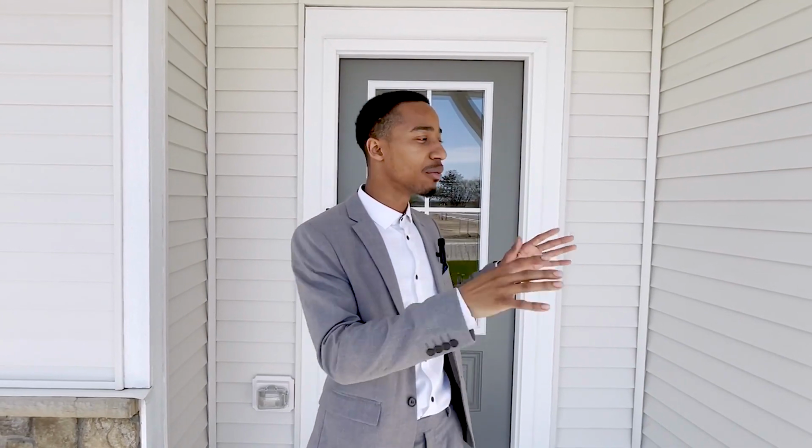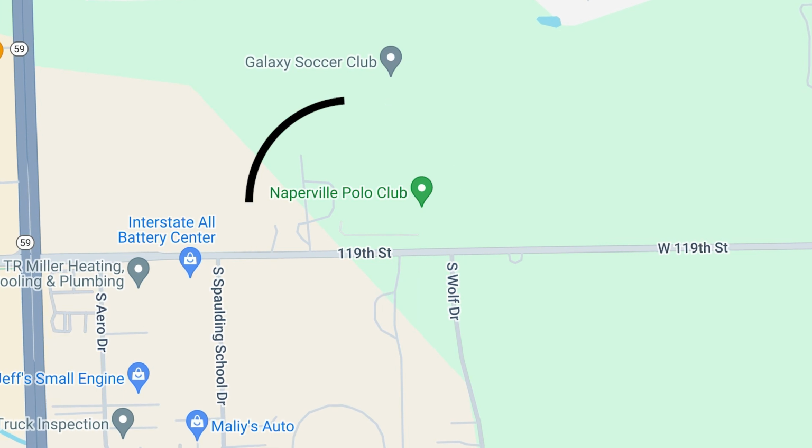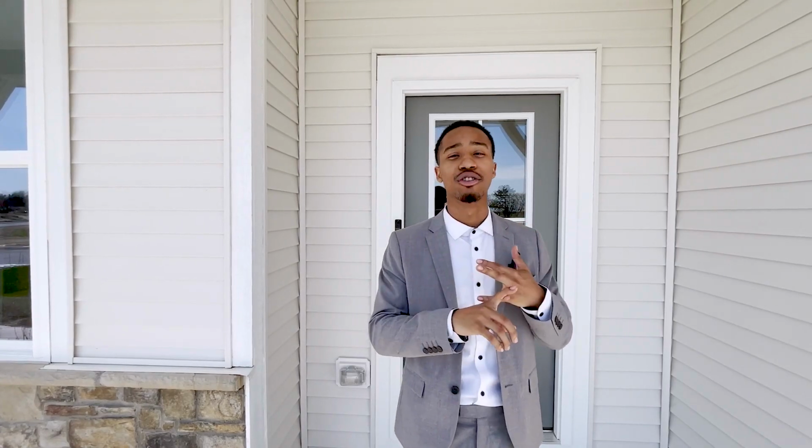But again, with these new construction homes, don't just take them as you see them. You can really customize these homes as you like. If you want to add another bedroom, add another bathroom, extend a bedroom, or make a bedroom smaller, get creative. You can do that all with these Pulte construction homes here in Naperville, Bolingbrook, wherever you are deciding to build your home, okay?